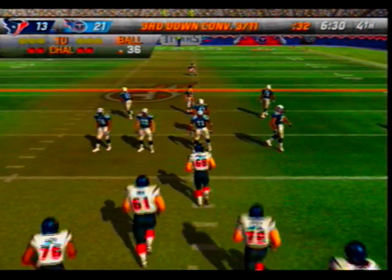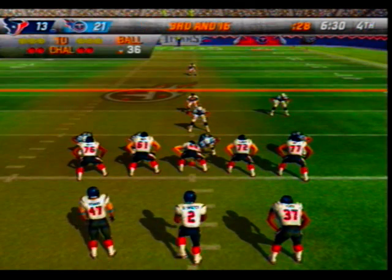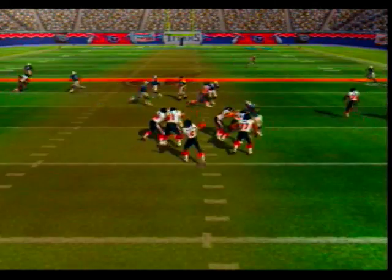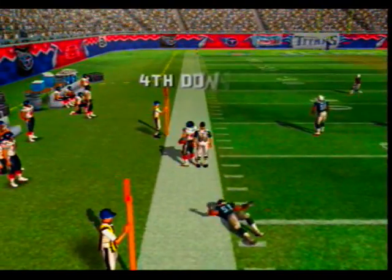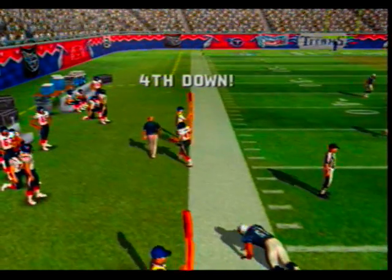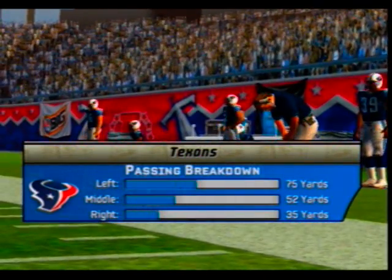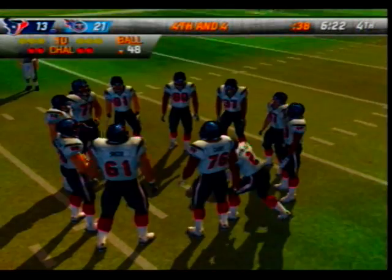Third and long. Ball on the 36-yard line. I think this defense looks forward to these third down situations because they've been stopping him today. And the catch is made, and he goes out at the 48-yard line. That's a poorly planned play. You have to know that you have to get past the first down marker on third down. Anything less has to be a failure.